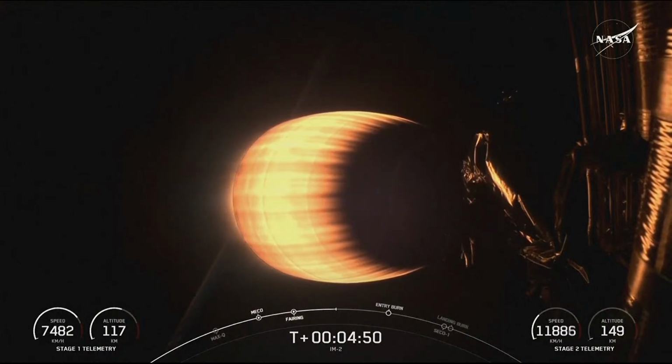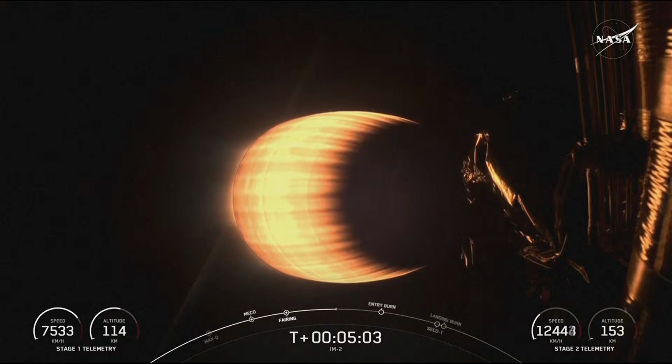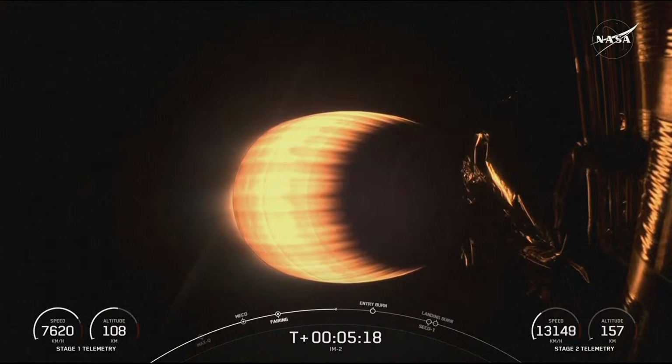And you can follow along on your screen to the telemetry on the bottom left and right of your screen for the stage 1 and stage 2 speeds and altitudes. You may have noticed on the left side of your screen, first stage altitude has begun dropping. We have reached apogee, and now we are under the pull of gravity headed back down to the Atlantic Ocean. Now to slow us down, we'll use that entry burn. And that means we're firing 3 Merlin engines to decelerate the Falcon 9, but we'll still be moving very rapidly.